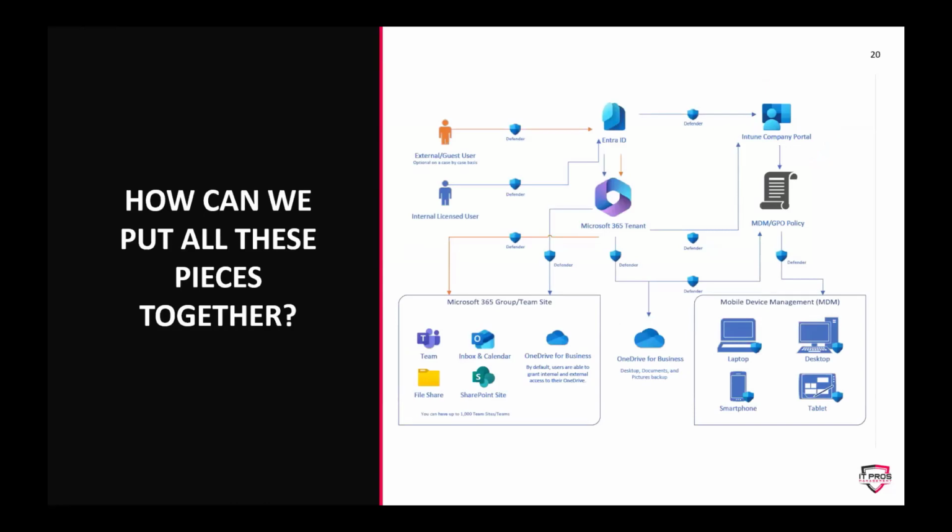So, how can we put all these pieces together? We go back to that original idea that there are different pieces of the puzzle, different areas, different solutions and different services that come with Business Premium. This is a diagram provided by a partner of ours, NetLogic Computer, David Swenson. It's a great graphical representation of how the Microsoft Business Premium licensing can help your organization put a modern workplace solution into place.